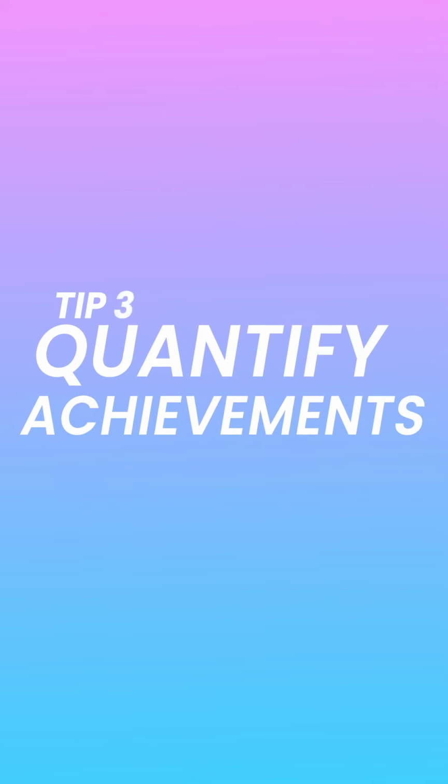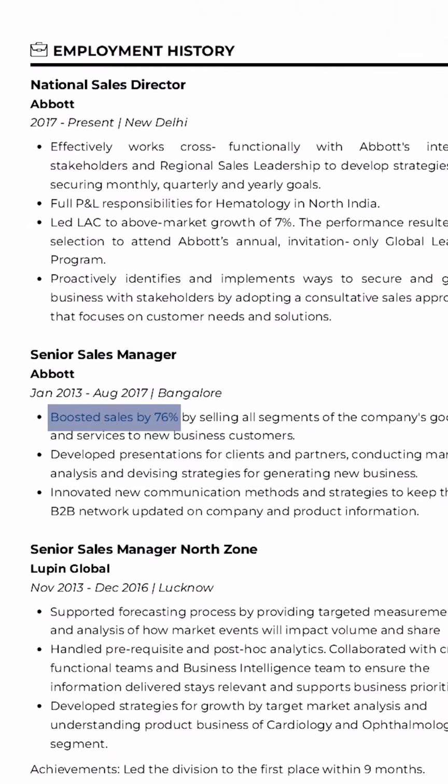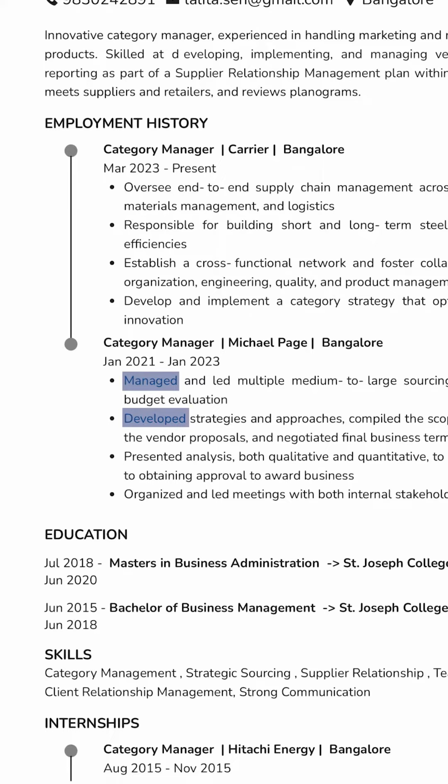Tip 3. Quantify your achievements. Use numbers to show results, like boosted sales by 76% or led market growth of 7%. Tip 4. Use action verbs. Start your bullet points with powerful verbs like managed, developed, or presented.